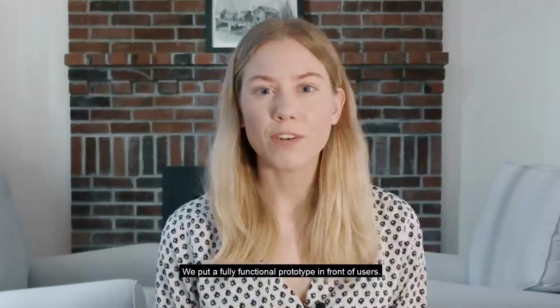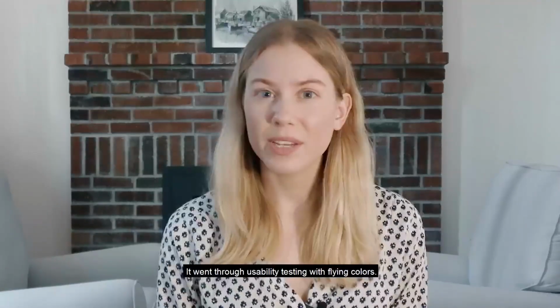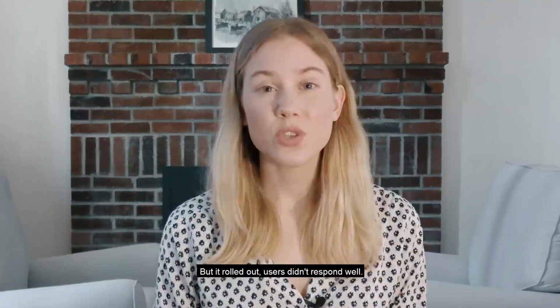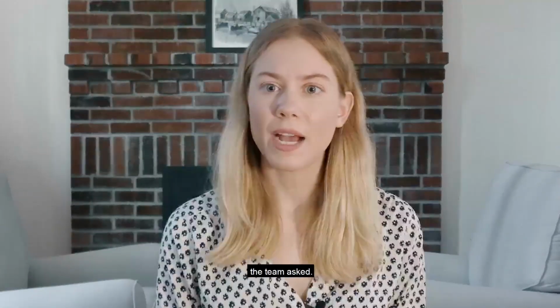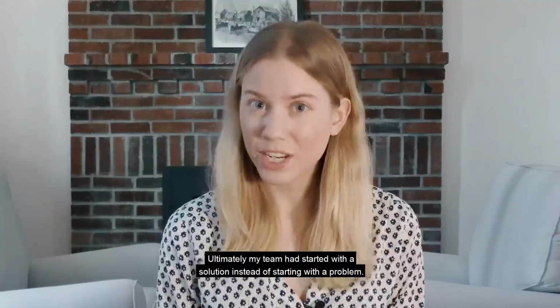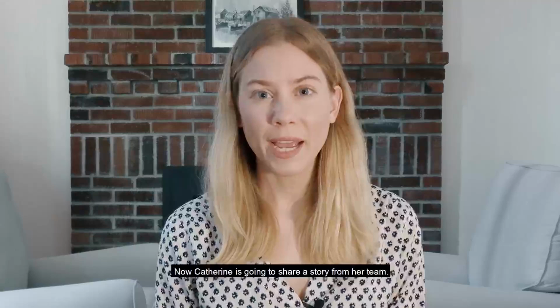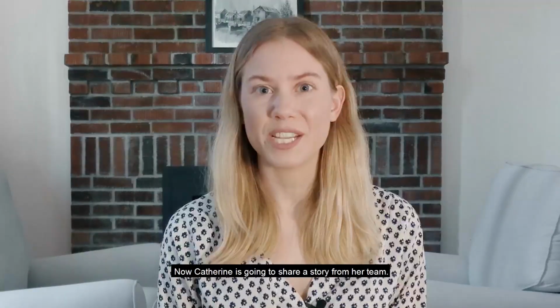We put a fully functional prototype in front of users. It went through usability testing with flying colors, but when it rolled out, users did not respond well. But why? The team asked. Ultimately, my team had started with a solution instead of starting with a problem. Now Kathryn is going to share a story from her team.